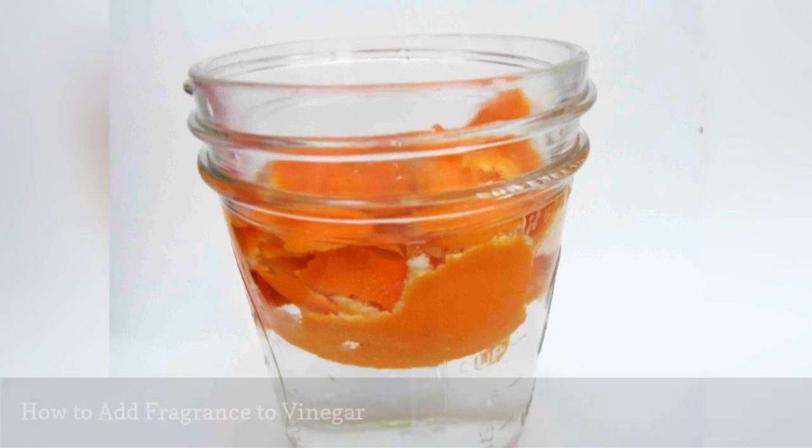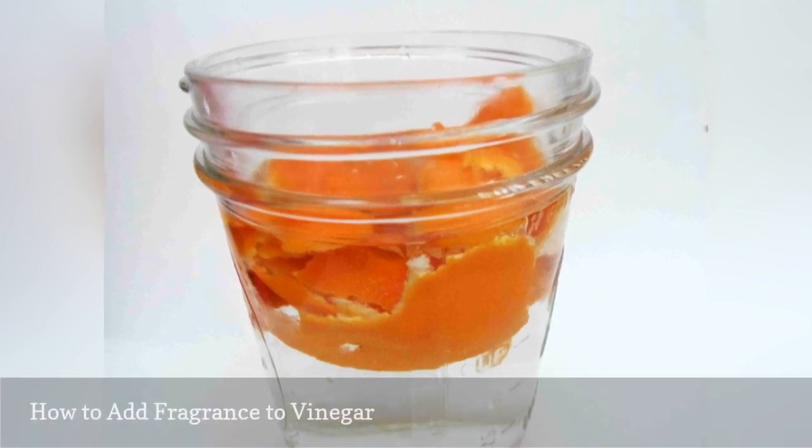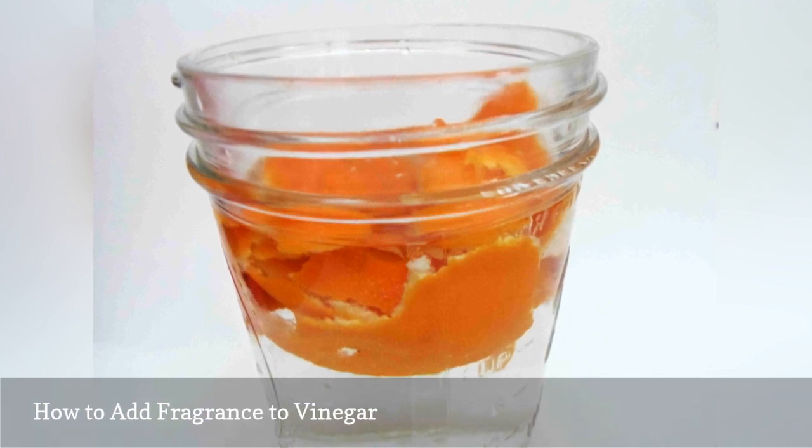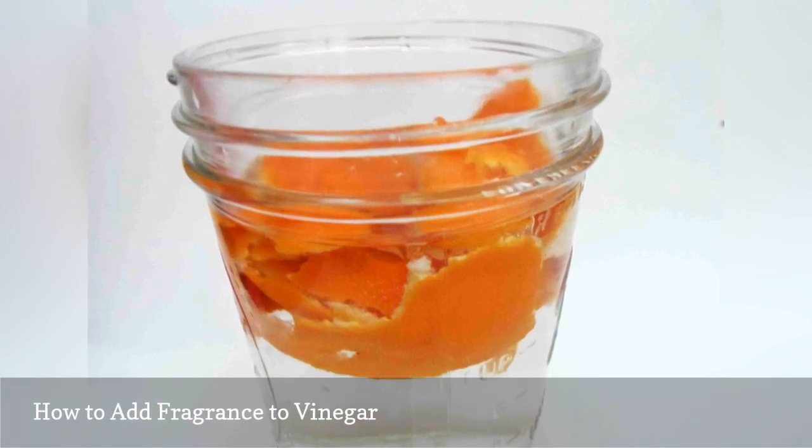If you're not a fan of the way vinegar smells, just follow these simple steps to add your favorite scent to vinegar or add a few drops of essential oil to your finished cleaning products.